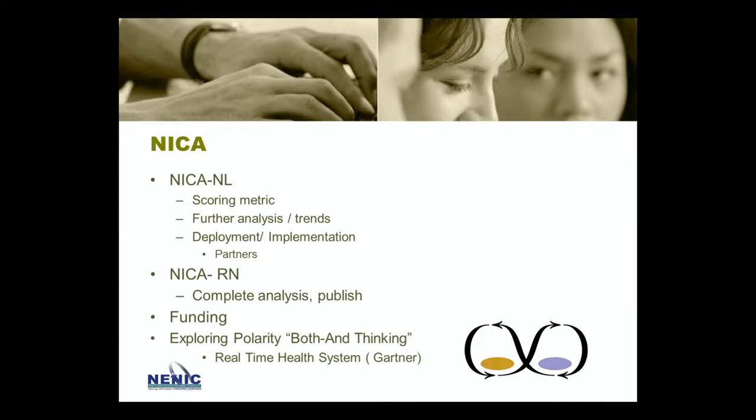We're developing a scoring metric. Maybe Andy and Po-Yin might talk a little about that. We need to do some further analysis and really look at deployment. And in addition to UMass Medical, we have also been successful at introducing this at Partners, and Andy can talk about his initiative there.